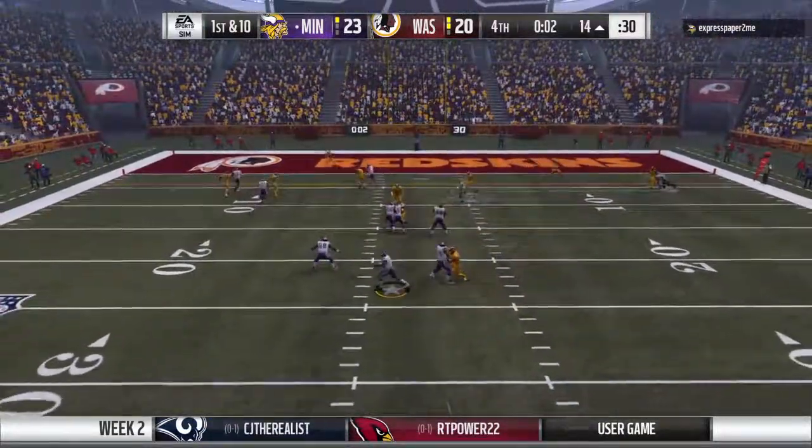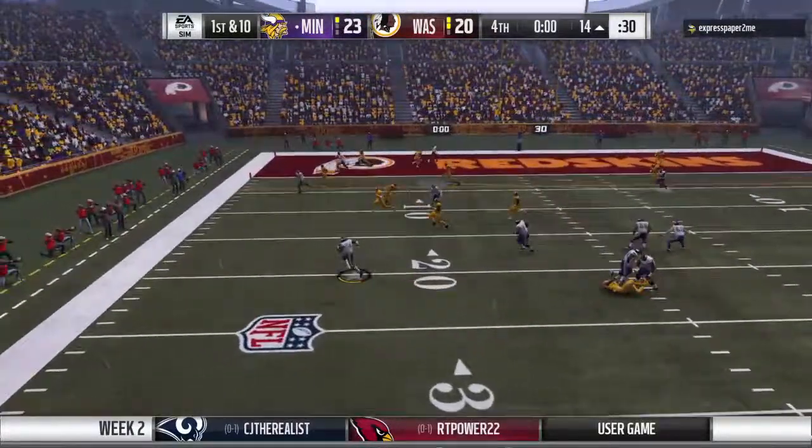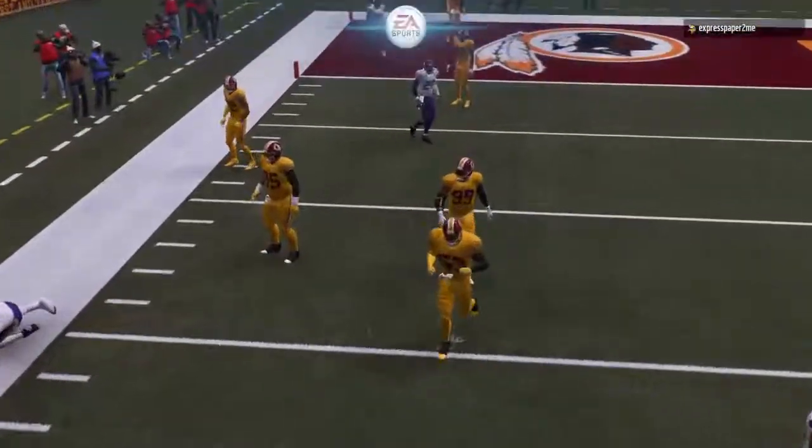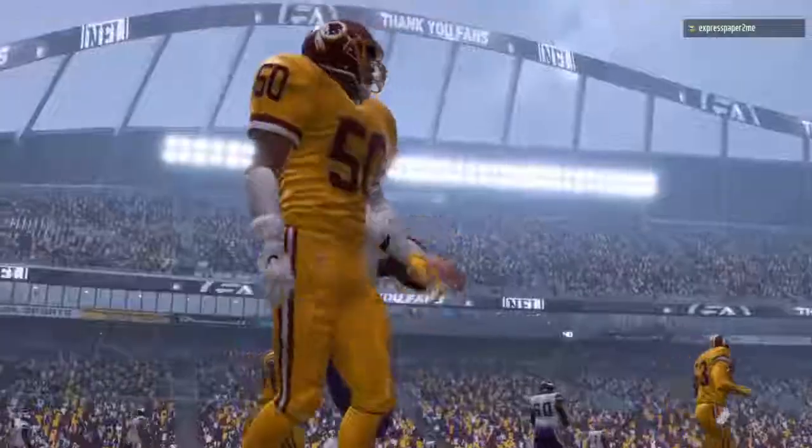From the red zone now, they'll look to throw. Forced out to his left. And eventually taken down here. Great coverage downfield.